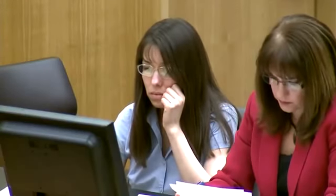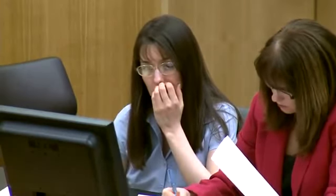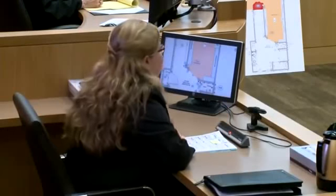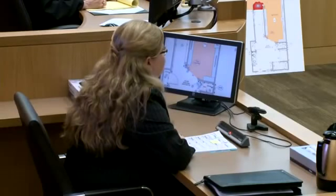What's number 5? Possible hairs and/or fibers that were collected from inside the bathroom. And number 6? Is a possible hair. And number 7? Is also possible fibers or hair. Let's take a look at exhibit number 7. I'm sorry, 120.